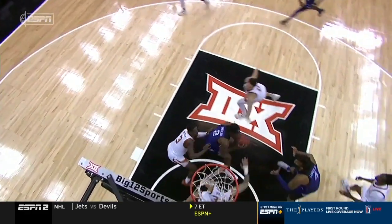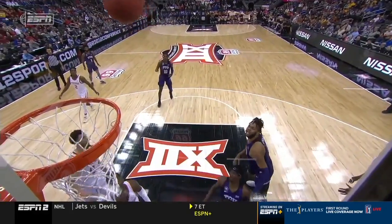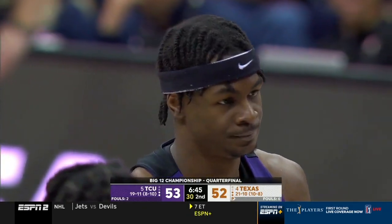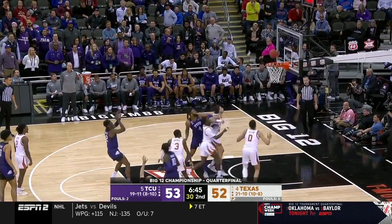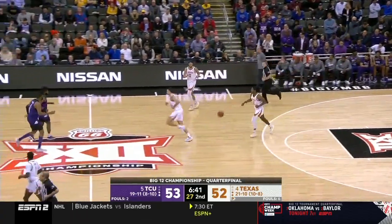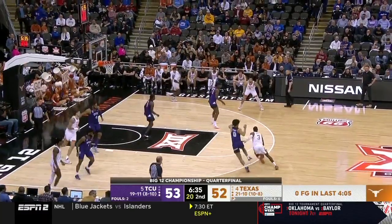Tell you what, Emmanuel Miller's been a man. He has been a man on the interior. Gets his toughness from his mom. Emmanuel Miller's got 4 brothers. He's the 2nd youngest. His dad passed away when he was 5. His mom, Carlin, raised all 5 boys. And her son, Emmanuel Miller, has been a man in this second half. 9 points, seven boards for Emmanuel Miller, and TCU on top, 53-52 with 6.5 to go.